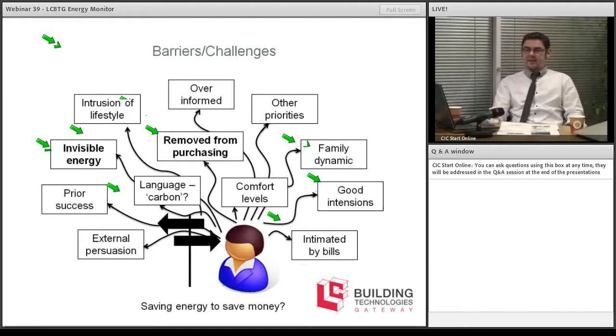But then this last part in this slide here is just removed from the purchasing, and many analogies have been used before in this instance, where you wouldn't go around Tesco's or Asda or any sort of shopping centre and start purchasing stuff without seeing the price. It's just not the way we purchase other things. So why should we purchase energy in this way?